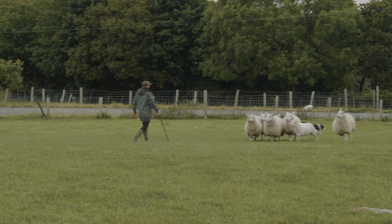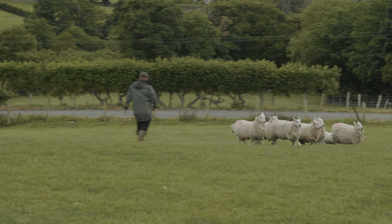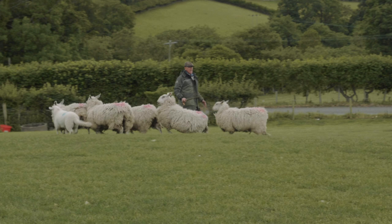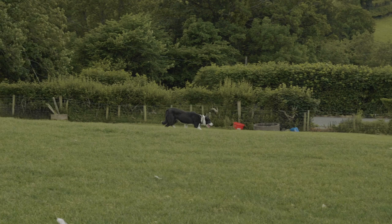He's still young and he's still learning, but he's a lovely young dog, as you can see. Come by. We give him a little bit of a row if he comes too close. Aradeg. Aradeg means steady. And then we give him a stop. Dyna fo, hello.